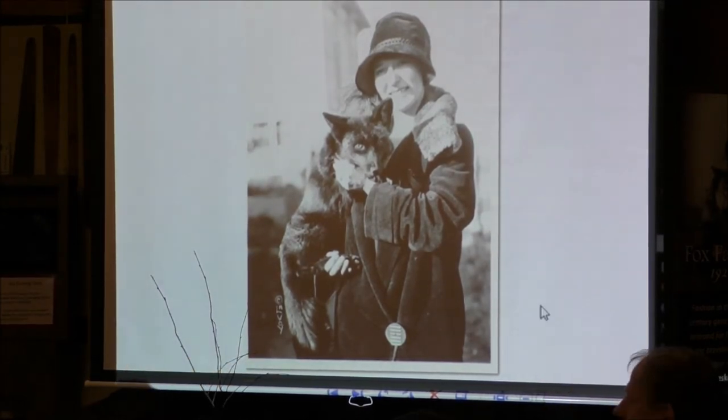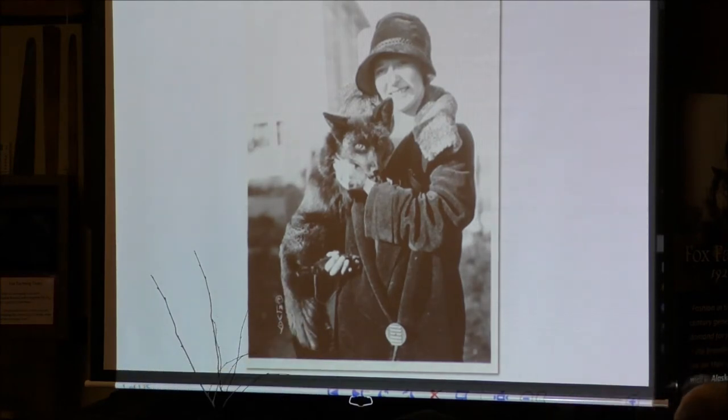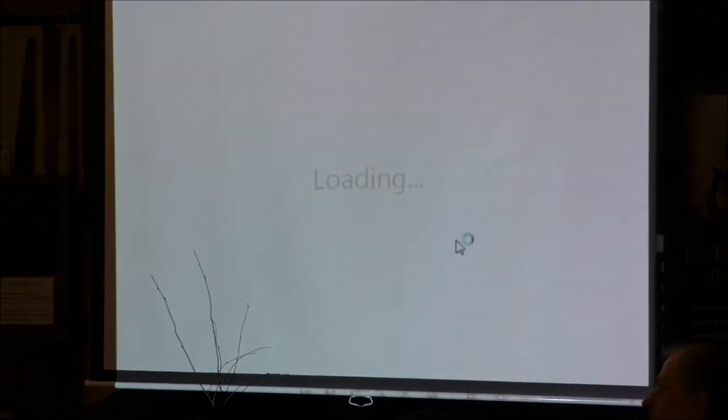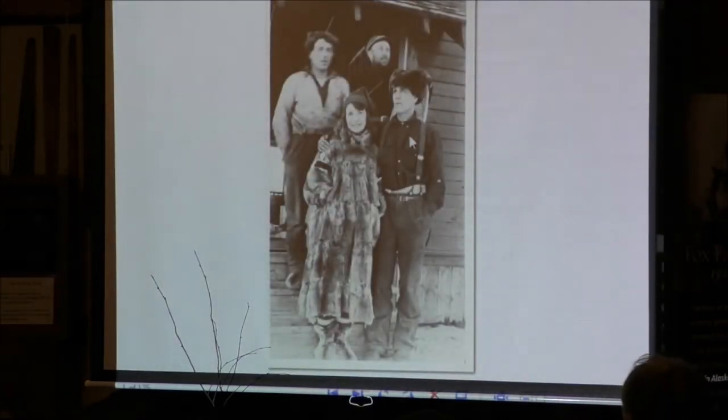Do you have a picture of her husband? The only one I have, yeah. Never mind. So her husband was one of the guys hired to do the surveying. Here he is. Ah, there he is. Yeah. So this is the guy.